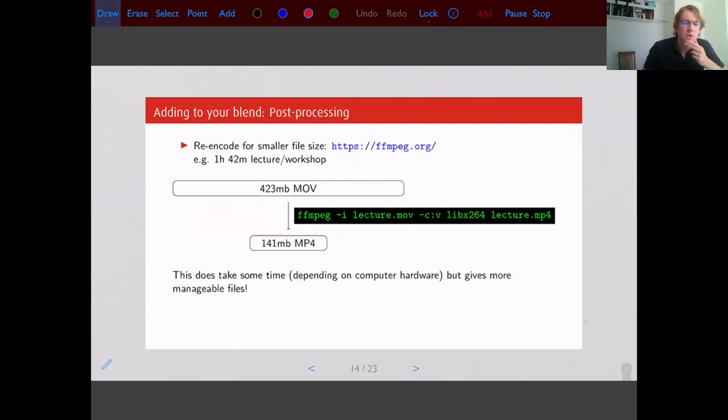Although I said that there should be no editing, I do advocate for a bit of post-processing. So this is the most technical slide in this very short talk. Both Zoom and certainly the recording from the Vittle Pro app, or just using the native iPad screen recording, produce quite large files. And there were lots of accessibility issues with having these very large files. So we do want to try and re-encode them.